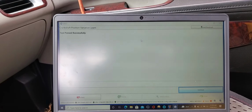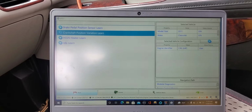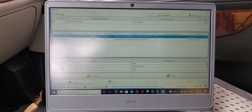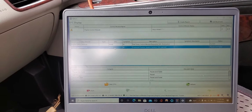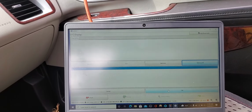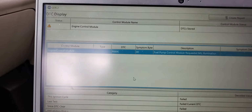Okay. Test pass. It said not met, but I accelerated and it was successful. Now let me go back to see if that code goes away. Diagnosis. Display code, crankshaft relearn. I'm gonna delete the codes. Clear the code, ignition must be on, engine must not be running. I believe the crankshaft relearn will go away now. Add all. Okay. You see now, I have only the fuel pump module code. I don't have any other code. So the crankshaft one is gone.